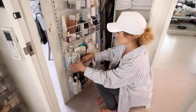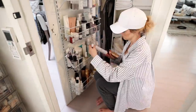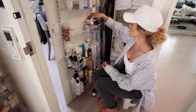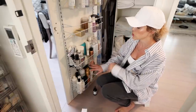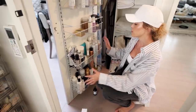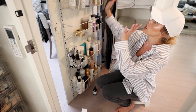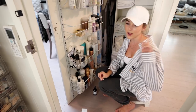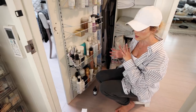Okay, so I've been rearranging. I went ahead and put my body washes, my hairspray, and my body lotions on the bottom just because of the biggest bottles and that has the most room. And up here I did shampoos, dry shampoos, oils, just hair products on this shelf. And now we're kind of transitioning into skincare. We still have some hair on this shelf, but I have to see what else I got in other places, just to make sure I'm giving each category enough space.